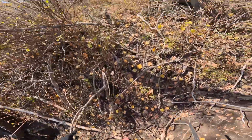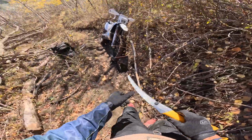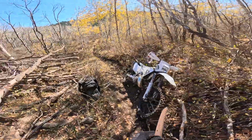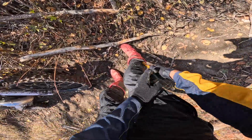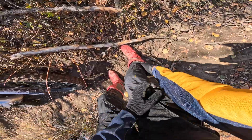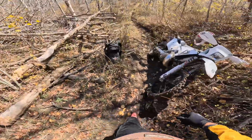That's better. Once the saw comes out, I just leave it out and stick it down in my boot. That works.